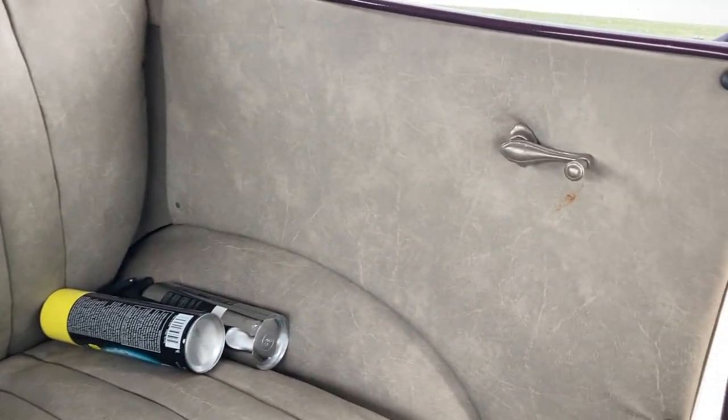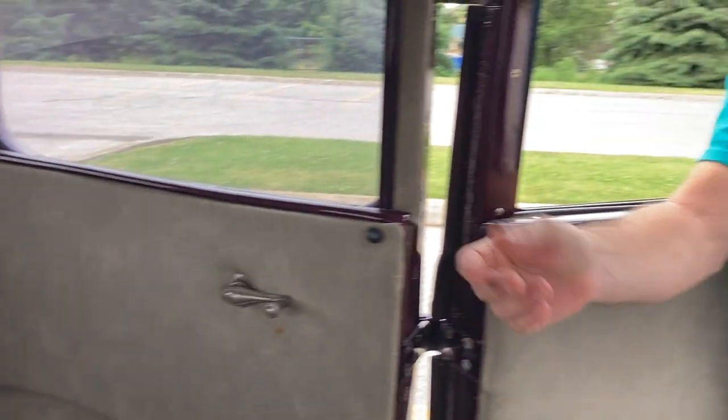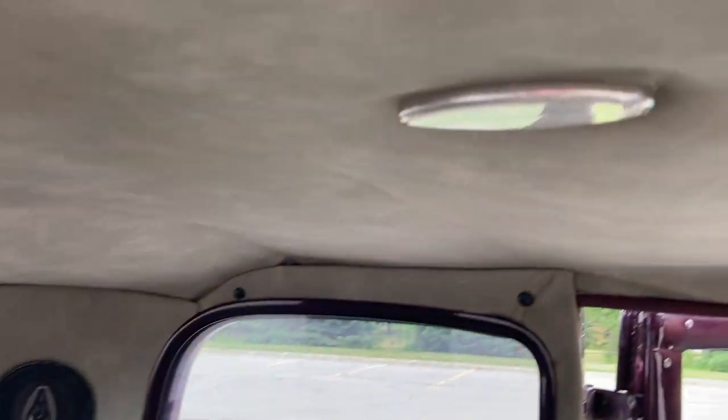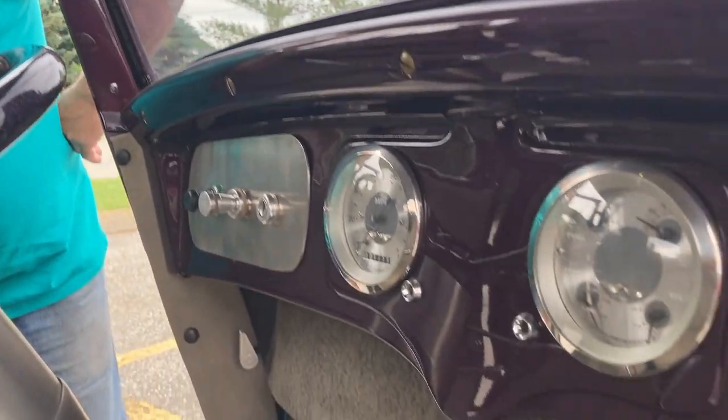Nice. Oh, and it actually has wind-down windows in the back, too. Oh, yeah. And it used to have a little curtain you could pull down. Oh, for privacy there, Marcel? Yeah, at the back, for privacy. Wow. Is that the original dome light? No, I put that in. That's okay. That's your little touch. Beautiful. Look at this.